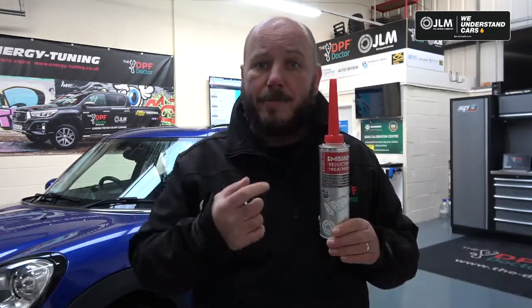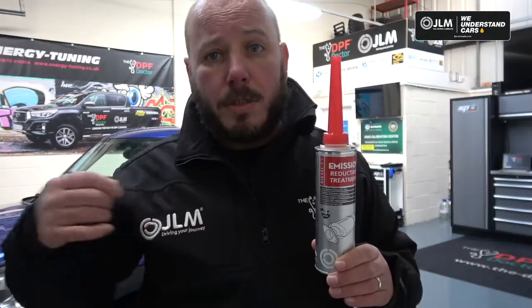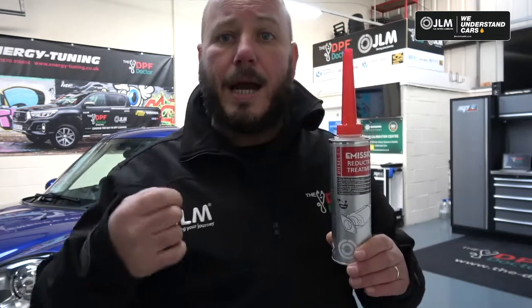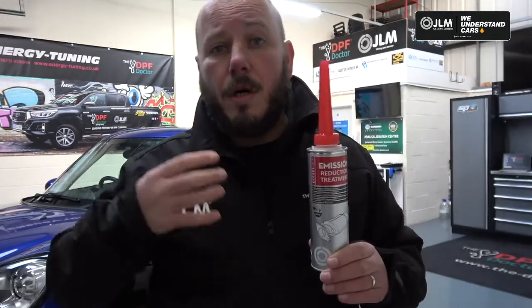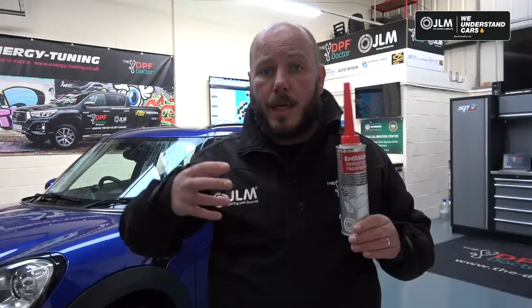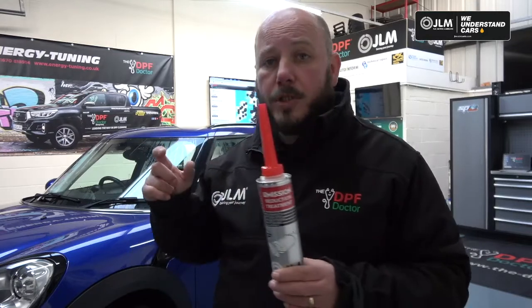So there's a high level of cetane booster in here, which starts working immediately once that's made its way through the fuel system. So it means you immediately have a cleaner burn while the rest of the active ingredients are doing their work to break down carbon and clean up the emissions system. So real quick result on that first initial road test.